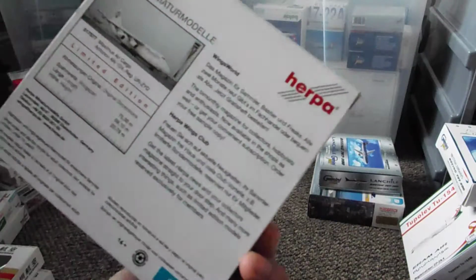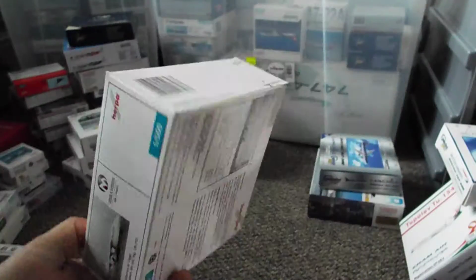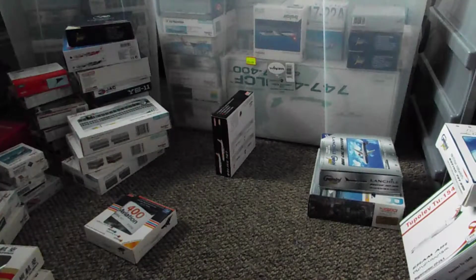But yeah, they're very good at limiting them. I mean, with Herpa, I found out that if you see limited edition on a Herpa box, that means it will be hard to find. You need to be really lucky to find some of these models.